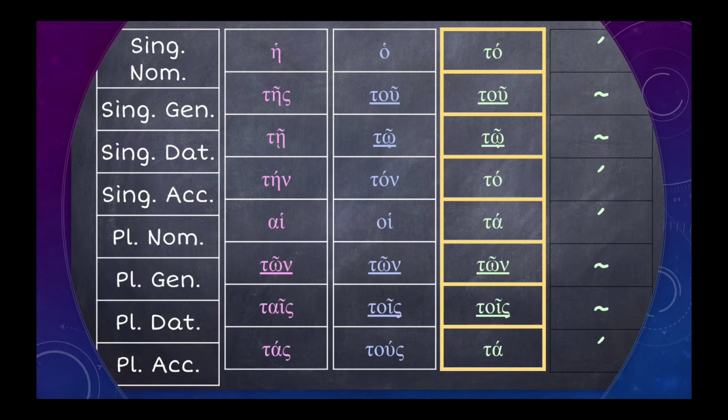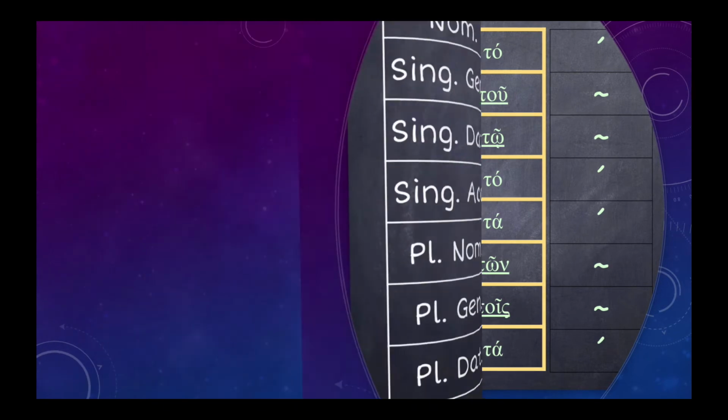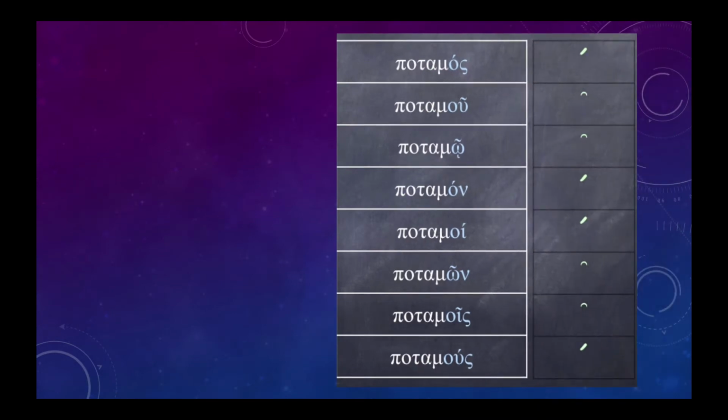So it's acute in the nominative, circumflex in the genitive, circumflex in the dative, acute in the accusative, and then the pattern repeats in the plural. You have an acute in the nominative, circumflex in the genitive, circumflex in the dative, acute in the accusative. The pattern occurs no matter what the gender or whether the declension is omicron or alpha-eta. As long as the final syllable has an acute, the pattern will be the same as it declines.